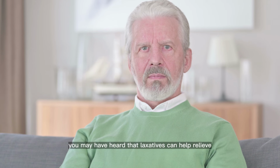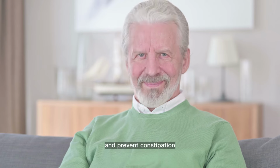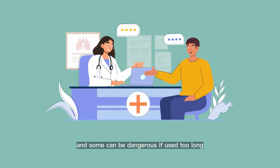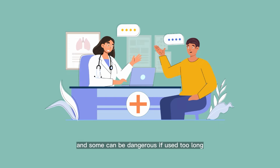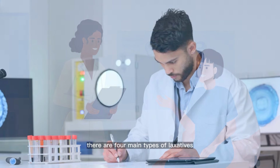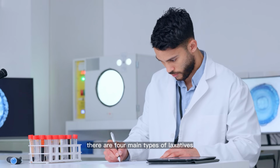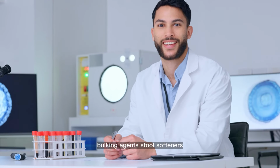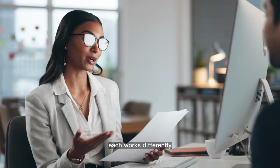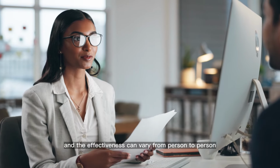5. Over-the-counter or prescription laxatives. You may have heard that laxatives can help relieve and prevent constipation, and that's true. But not all laxatives are created equal, and some can be dangerous if used too long. So it's essential to know your options and to use them wisely. There are 4 main types of laxatives: bulking agents, stool softeners, stimulant laxatives, and osmotic laxatives. Each works differently, and the effectiveness can vary from person to person.